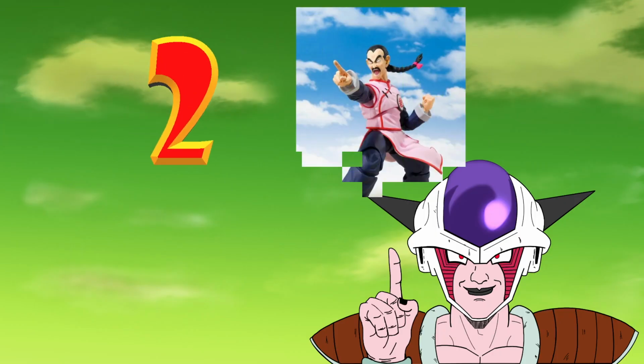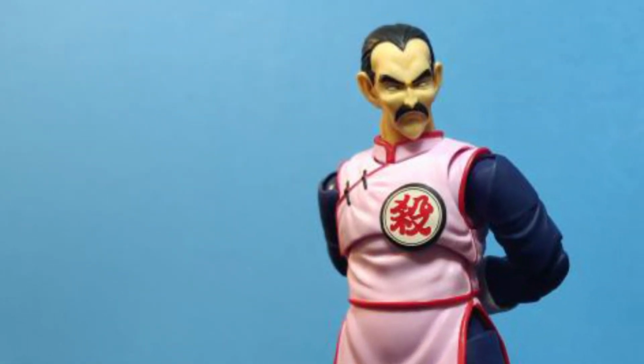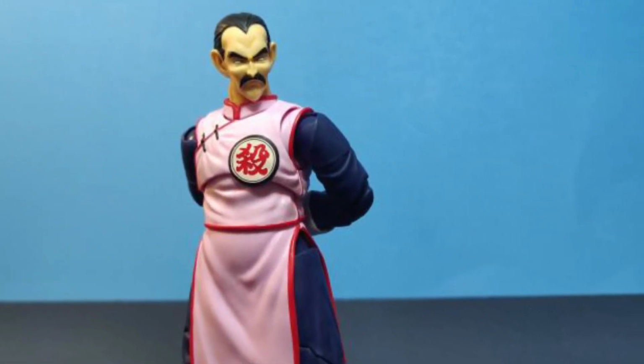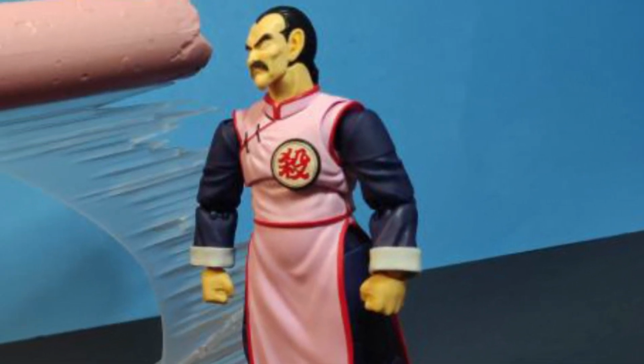Number 2, Mercenary Tau. If I'm gonna be honest, I'm a little disappointed that Mercenary Tau made it this far on the list, because in terms of his overall character, it's the weakest for me. But when it comes to the figure, they were not slacking. Mercenary Tau comes with everything you need and more.